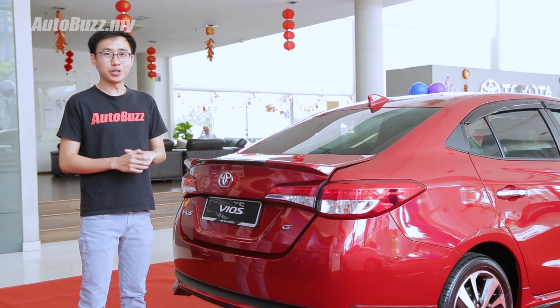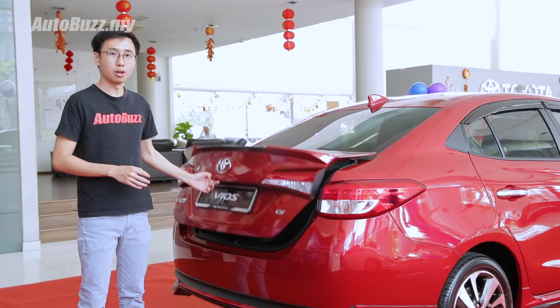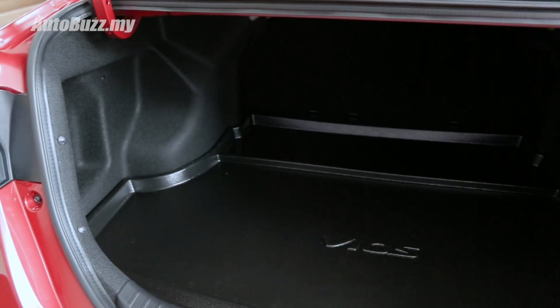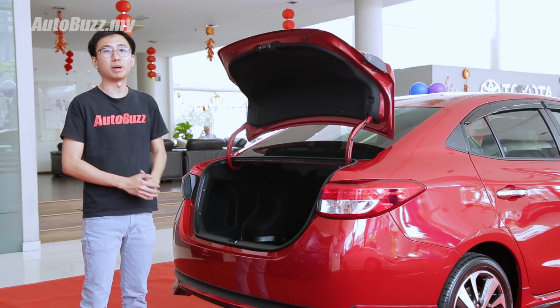The 2019 Vios still uses the same platform as before, as such there are no changes in key dimension figures. Boot space is still rated at 506 litres, not bad for a B-Segment Sedan, but the Honda City's boot space is still best in class, larger than the Vios by 30 litres.